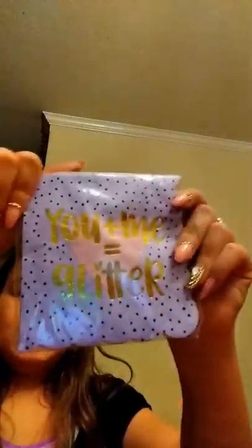This is some of the stuff I got with my money. My sister gave me a slime for my birthday. It's purple with little flombies, and I gotta let it sit. I got these at Target, which they're cute. It says you plus me equals glitter, and it's so cute and gold. I like that. This is from Target, and I ripped it off, but it was $1.